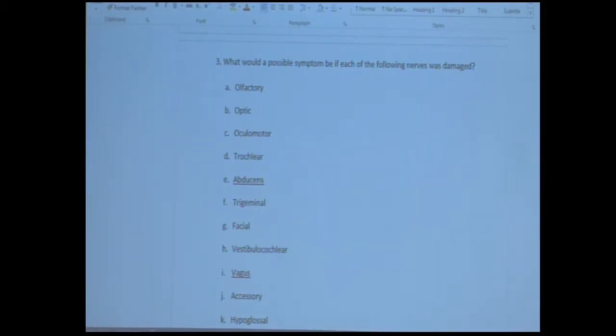Talking about the vagus nerve. I think you would actually, well, I don't know. The activity of those organs would still keep working somewhat. But you definitely might have a high heart rate, or constipation or something. You'd lose some important control over those organs.